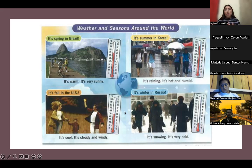Now, what comes to your mind when you think about winter in our country? ¿Qué se les viene a la mente cuando pensamos en el invierno? What words or objects, ¿qué palabras u objetos se les vienen a la mente cuando piensan en invierno? Anyone? Umbrella. Umbrella, very good. Tenemos paraguas, ¿verdad? What else? What else do you think? Cuando es invierno, what comes to your mind? ¿Qué más?